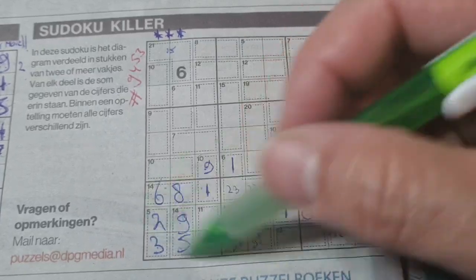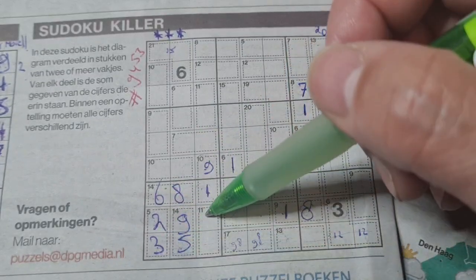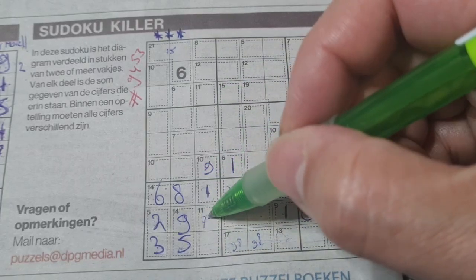So 2 numbers left now in this big square. We have 1, 2, 3. 4 is missing. 4 and a 7. Let me mark those. 4 and a 7.